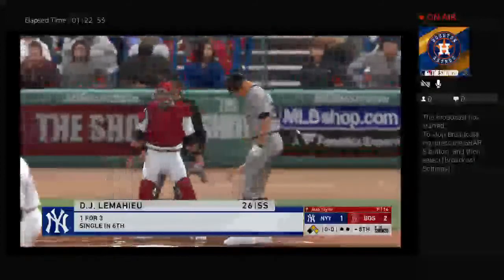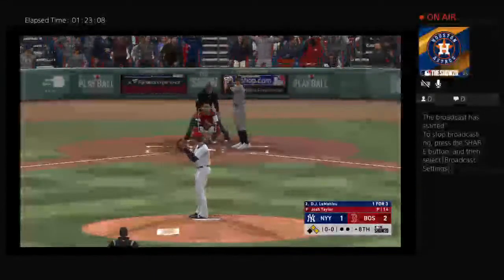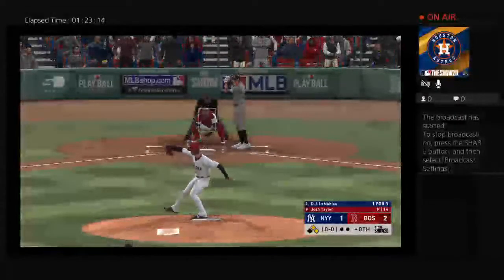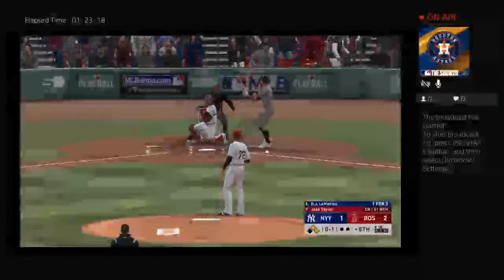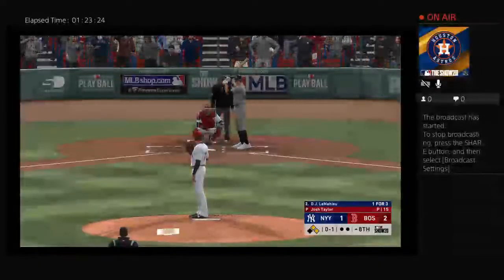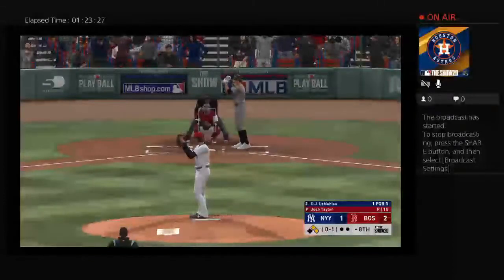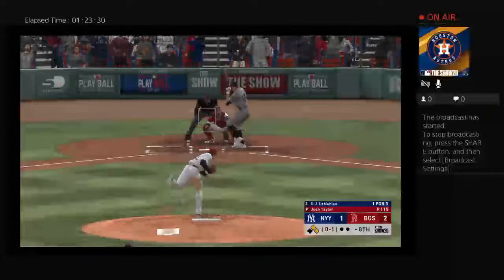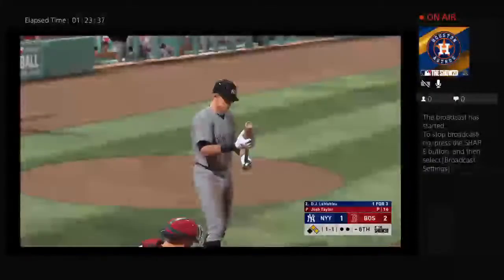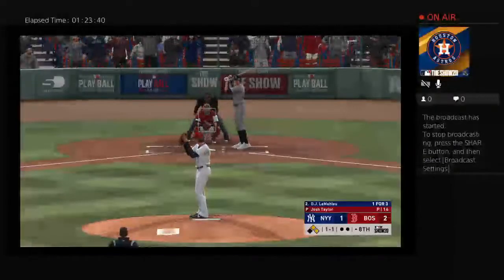Digging in and looking for more, DJ LeMahieu, as he'll look to bring home that tying run from second with a base hit into the outfield. From the stretch. Tried to check it, and it's 0-1. Here's the 0-1 pitch. And no swing, apparently. Ball 1. Well, the Yankees have been searching for that big hit pretty much all game. It remains to see if they can get it, but now it sure would be a good time.